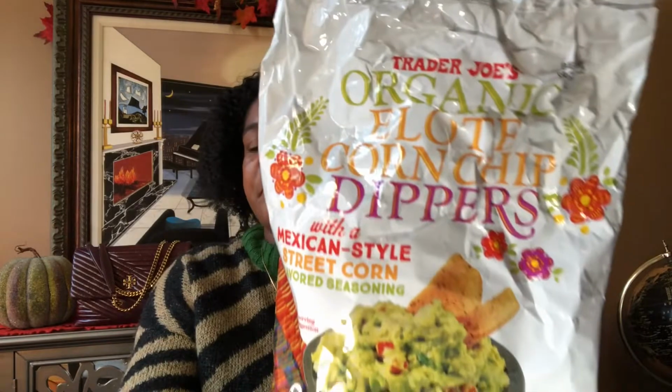They look like this, and they're really, really good. Super crunchy. Nice corn chip flavor. It's just basically, don't get intimidated by the name. It's really just an elevated corn chip, but it's so good. And if you like Fritos corn chips, which I love, these taste like Fritos, but seasoned with some Mexican street corn seasoning.